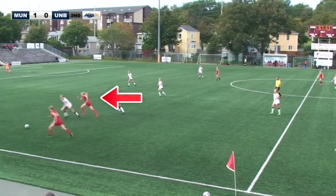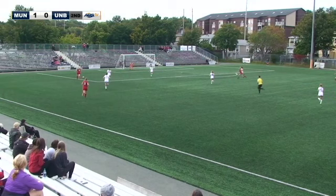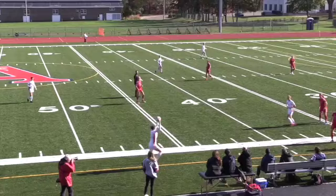Hickey looks to find O'Neal. O'Neal getting the ball in space toward the box. O'Neal passing it across.